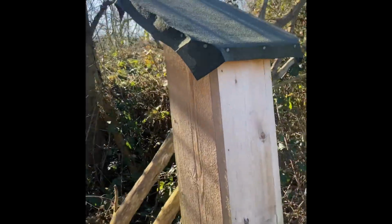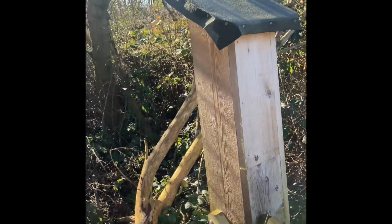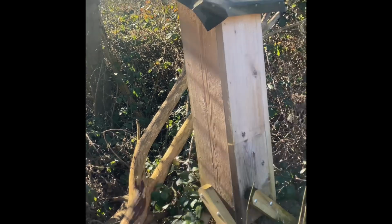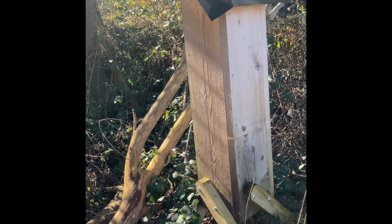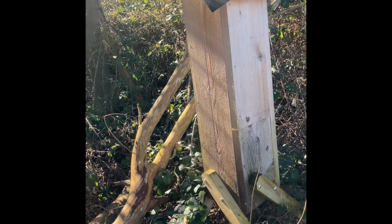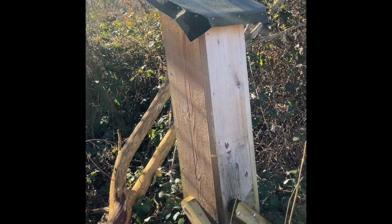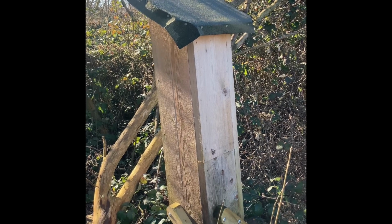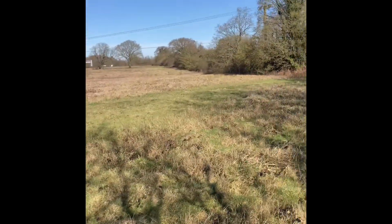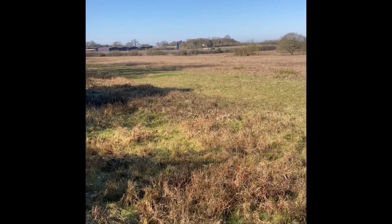This one is a different roof style. I was aiming to make one to fit on a wall. It doesn't look too bad, but it's not as pretty as the new ones. This is the intermediate hive between the flat roof and the new double-sided roof. So yeah, nothing happening yet, but there are no surprises there. I wasn't expecting it, but this is a really good spot. I think they've got this whole field here that they can forage on, so it should get populated at some stage.